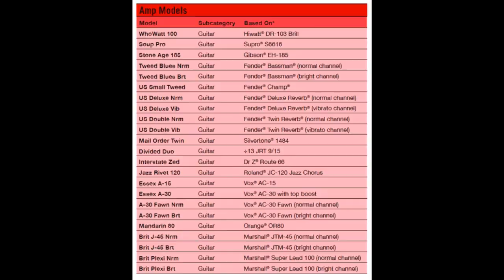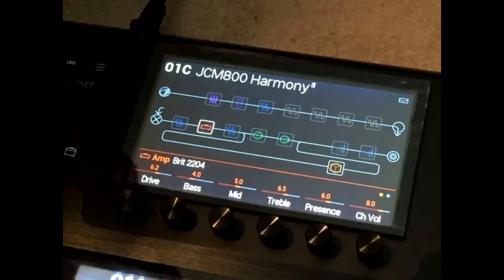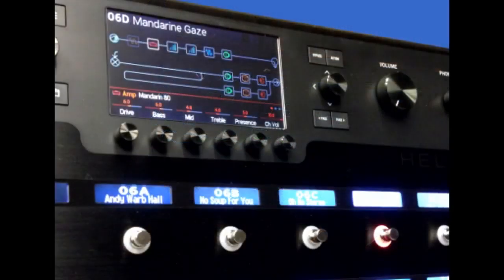Why don't you tell us about the Helix? All right, our first contender is the Line 6 Helix. It has over 200 amp, cab, mic, and effects models. That's a lot of features, isn't it? It's a lot. There's also a beautiful 6.2-inch LCD display. Man, that thing looks so pretty.